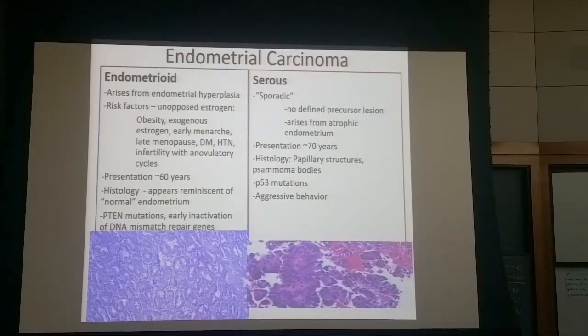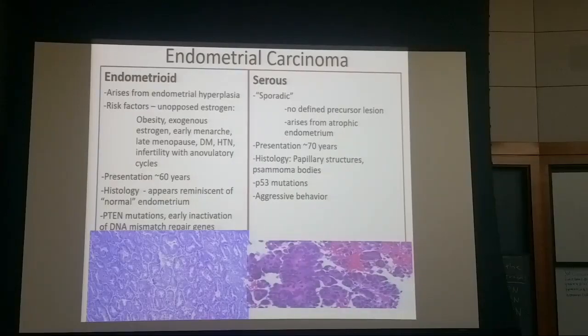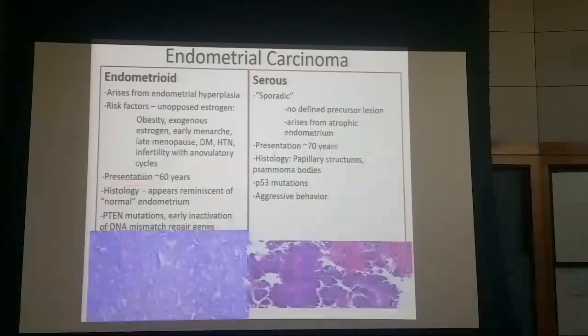Obviously, exogenous estrogen, so some women take this to treat menopausal symptoms. This used to be used for some types of cancers. Used to be used for osteoporosis treatment and prevention. Early menarche, because it just means you have higher levels of estrogen for a longer amount of time. Late menopause, same thing. Diabetes and hypertension also increase estrogen. And then anovulatory cycles increase your estrogen.